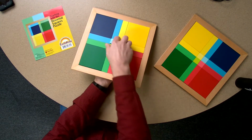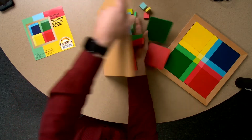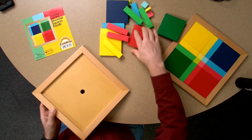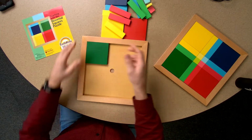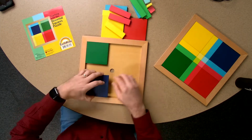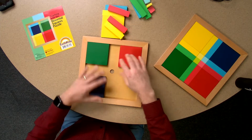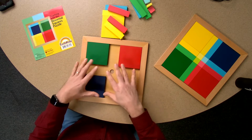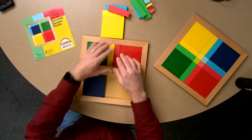There's a little hole underneath that allows you to pop it open, but I think a lot of times children are just going to dump them out. It functions basically as a simple puzzle. It's challenging for children of all ages to figure out how to take the surface area of the pieces that are here and get them to fit back into this space.